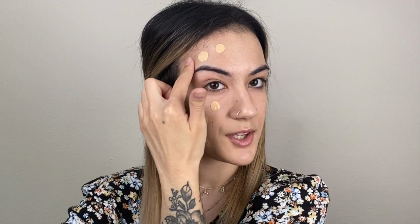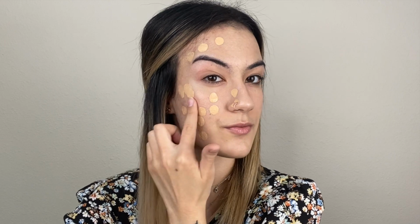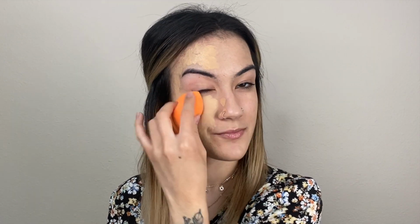So for foundation today, I'll be using the NARS Soft Matte Foundation in the shade Fiji. Alright, now I'm just going to dot it all over my face to get a little bit of coverage, make sure I am distributing the product evenly. And now I'll just blend it out with a damp beauty sponge.